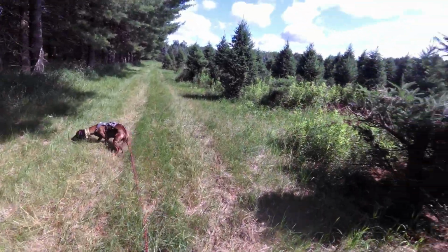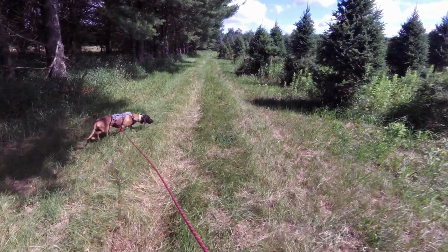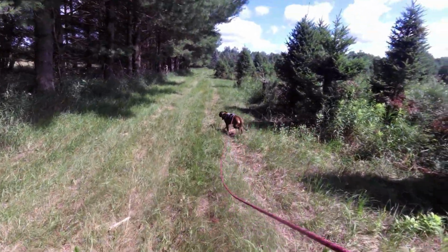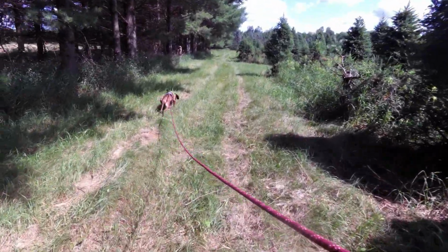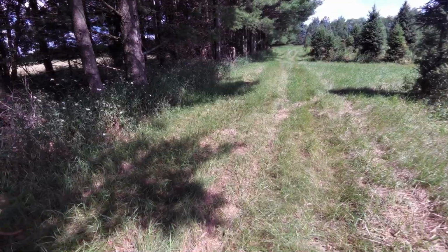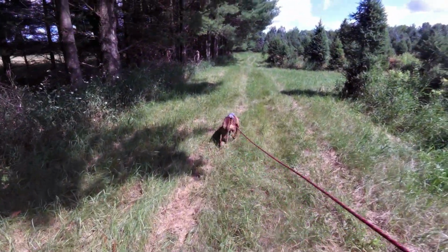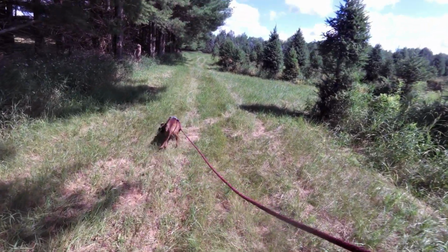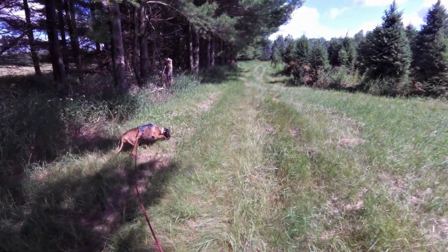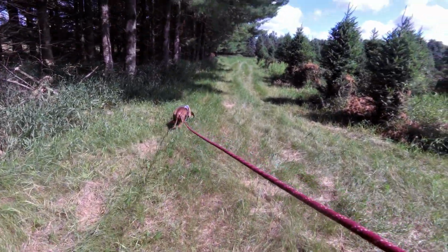You can see they've been down this trail here with UTVs and whatnot. They've been shearing Christmas trees here. Checking these trails going. There's a deer trail crossing into this here, and she's checking them, which is totally fine with me. That's what I want her to do.